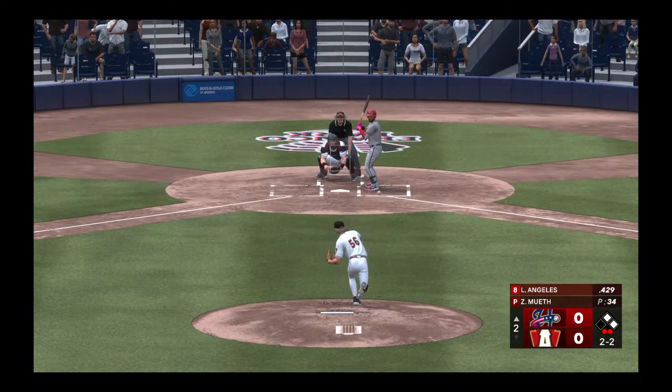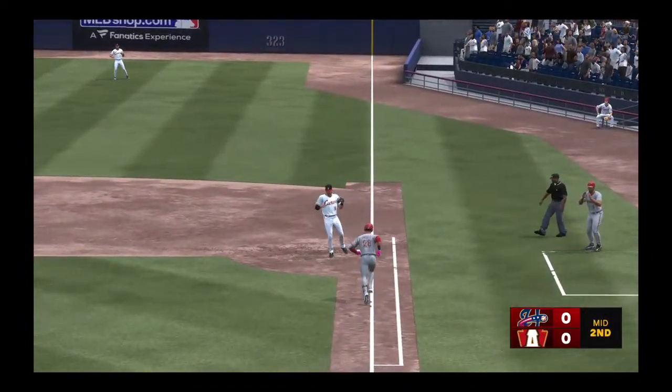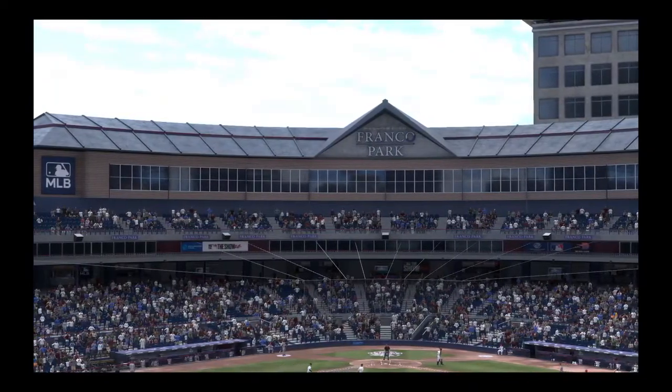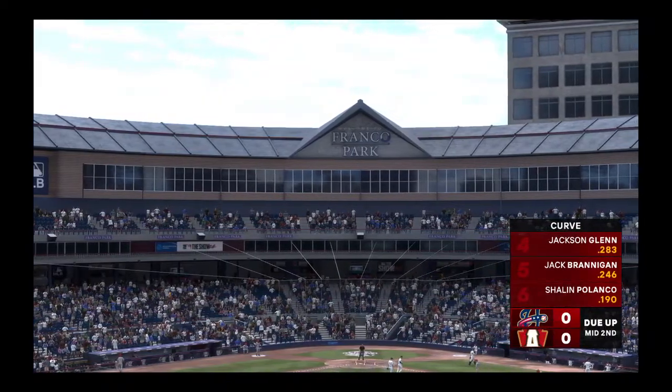The 2-2. Ground ball, right side. They're in plenty of time, ends the inning. A couple of hits in the inning, but they can't get them home. We go to the bottom of the second inning. We're all tied, 0-0.